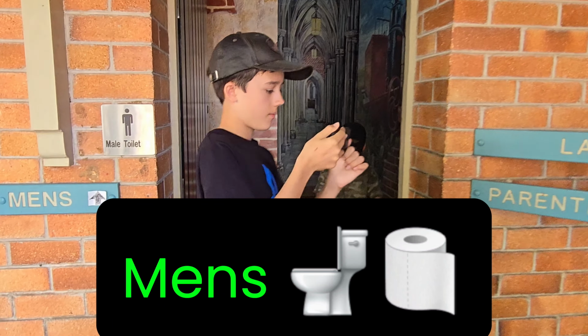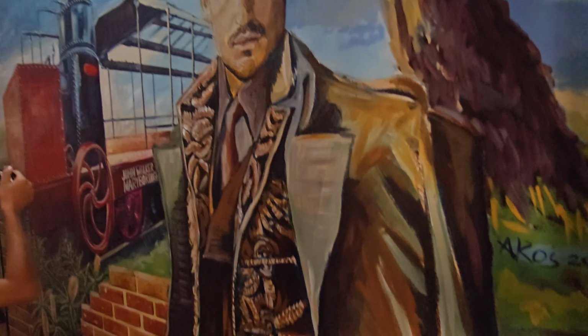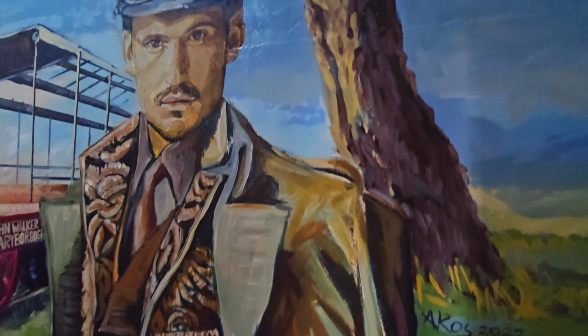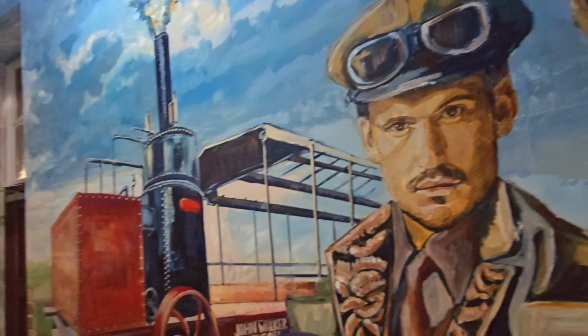Boys, oh my God. Check out the amazing toilets. Make sure you look in the toilet. I don't know about in the toilet. Might be a present for you.